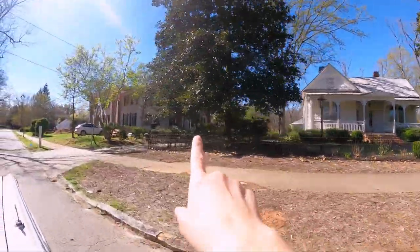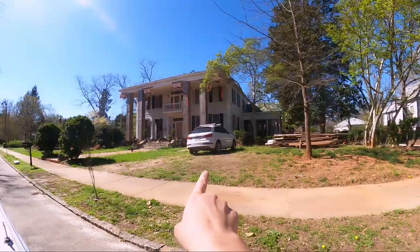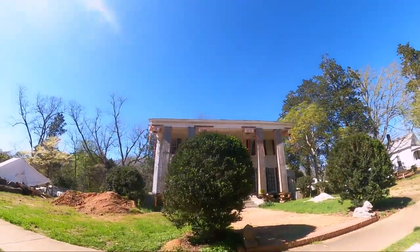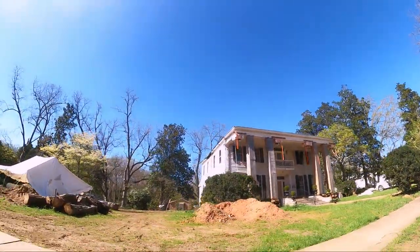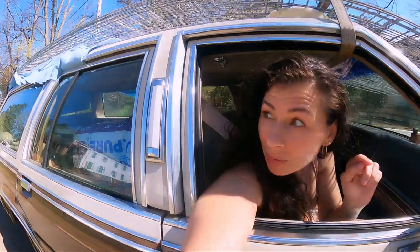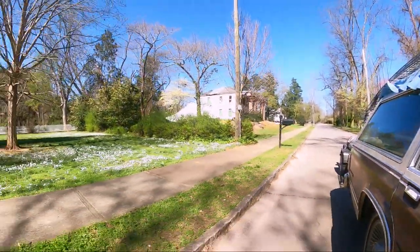Now, this one here was in a movie called Charming the Hearts of Men. They film a lot of movies over here in Madison. They are redoing it, as you see, which I'm so glad because it needed help. We have pillars right here. I've personally never seen that movie, but when they were filming it, we came out here and it was kind of fun.